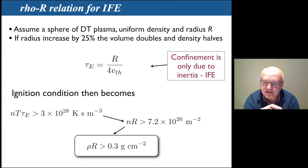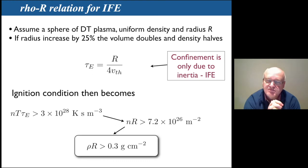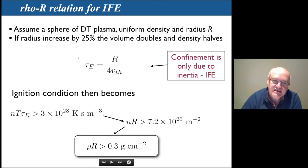it's hot enough, it's at 10^8 Kelvin, once it's expanded, just because it's moving at the thermal speed, everything's just expanding out. Once the radius is increased by about 25%, the volume will have doubled, density halved, and we're no longer satisfying that condition. And the time it takes for it to move through a quarter of the radius is r over 4, quarter radius, just divided by the thermal speed.